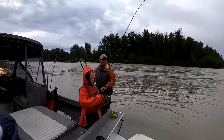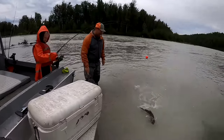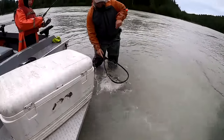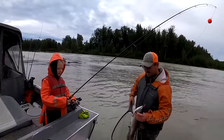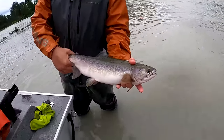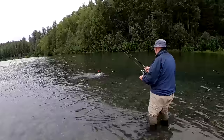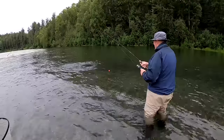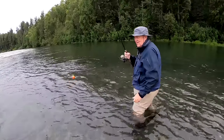I think I need one. There you go, buddy, you got one. Look at that. Oh, a first pink salmon. Here, hold this. Yeah, it looks almost like a rainbow trout. All right, we're gonna let him go. That's a pink. I thought it was a silver. Oh, it's actually nice to release. Small pink too on top of that.